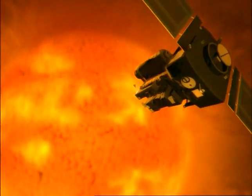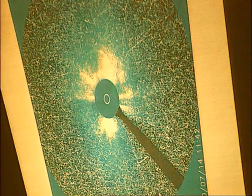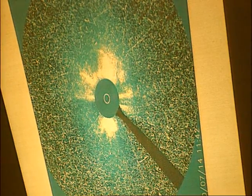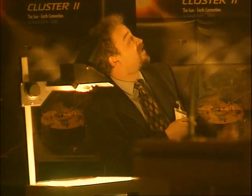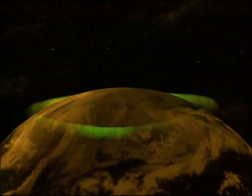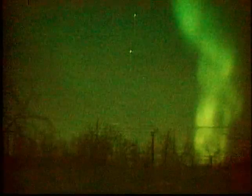This space observatory monitors the Sun and has pictures of some flares. The white scratches show the damage the solar wind has done to the camera. The aurora borealis, or northern lights, are the most visible signs of solar weather hitting the Earth's magnetic shield.